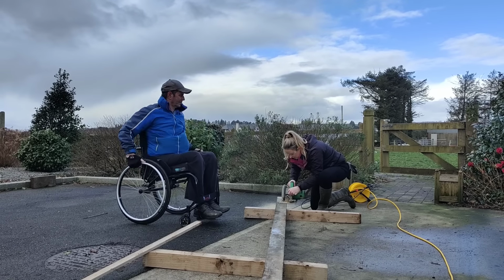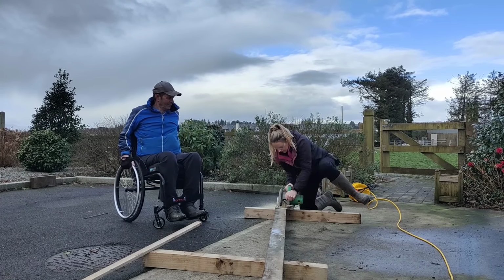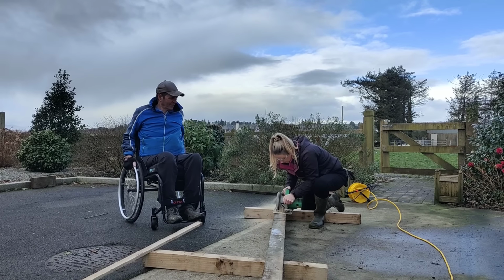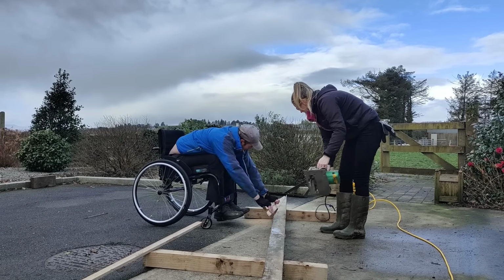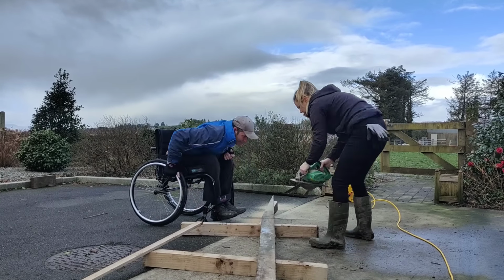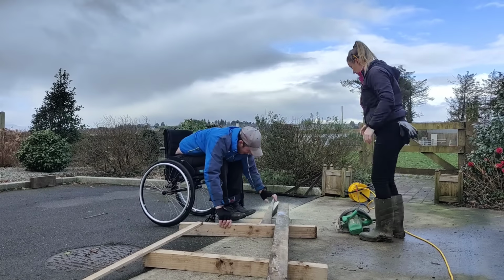Now here we're just cutting out the wedges to try and fit down beside the posts, just to hold them up that bit straighter. So it didn't start off great. Dad's newer circular saw wouldn't work, it just would not turn on. So we had to get the older one, which had a very blunt blade. But look, it did the job.